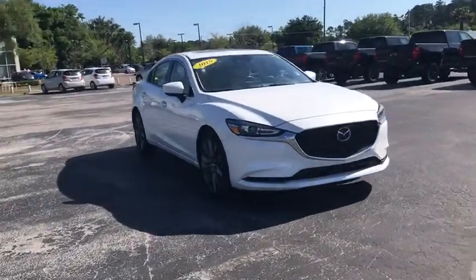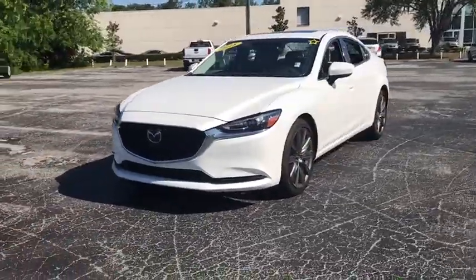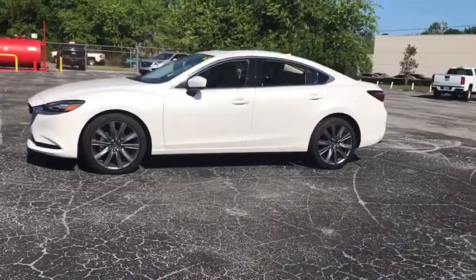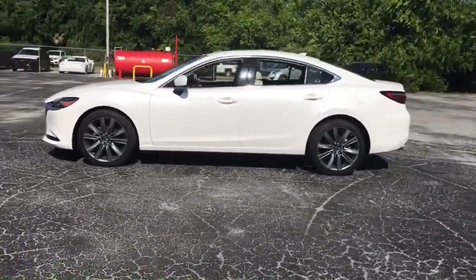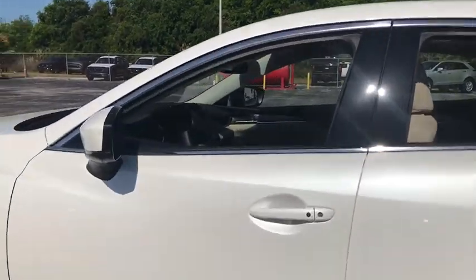2018 Mazda 6. Exceptionally stylish and fun to drive, the Mazda 6 has quality, dependability, and reliability at the heart of its design. This acclaimed sports sedan appeals to your senses and your wallet. Here are some of this vehicle's great options.